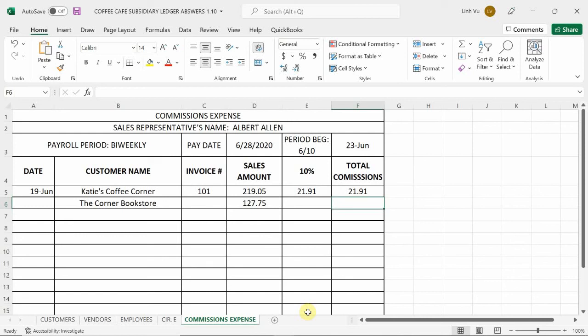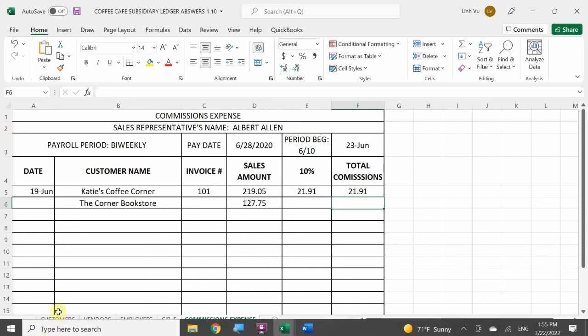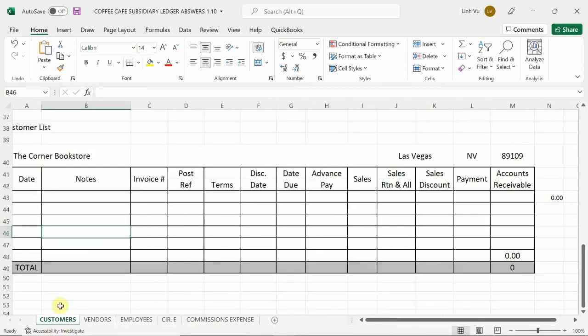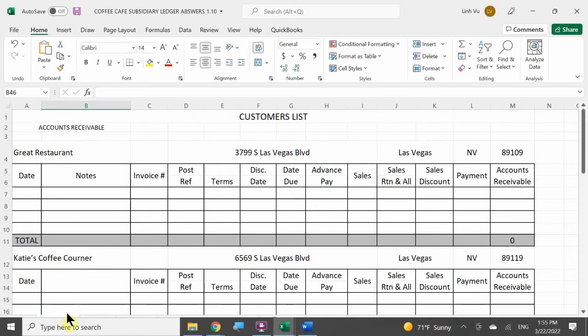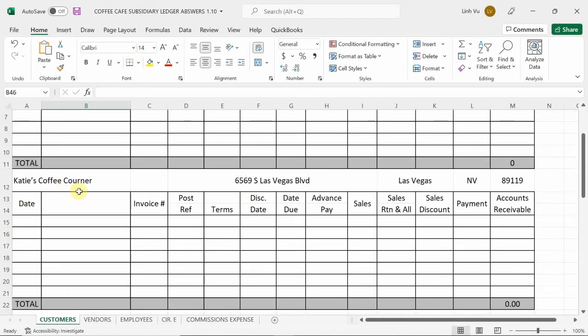Okay. All right, now there's two more things after this. What else do we have to do? We sold to a customer, and this customer owes us. So let's go to our customers on our subsidiary list here, and Katie's should be the second one. It is June 19. Whatever piece of information you want to put here, what do you want to put here?